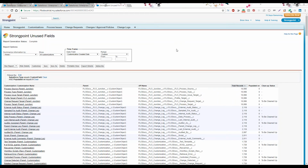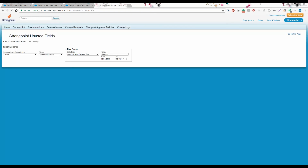So here I'm showing some unused fields, and I can go and filter it down to a specific date. I'm going to look for customizations that haven't been used for the past 6 months. So I'll go from here, and we'll go to June, and then we run the report, and then we're able to find customizations that haven't been used.